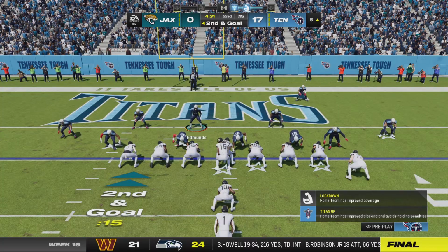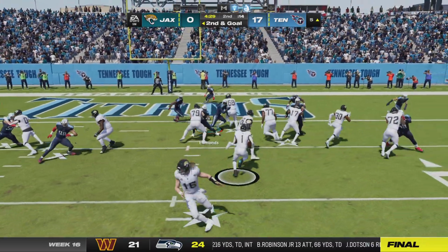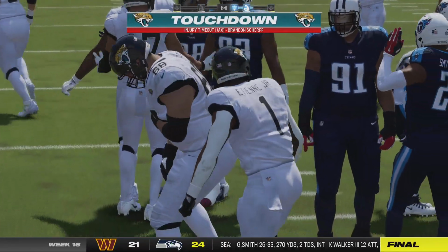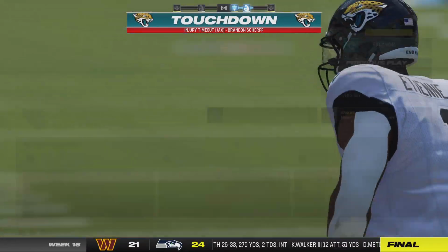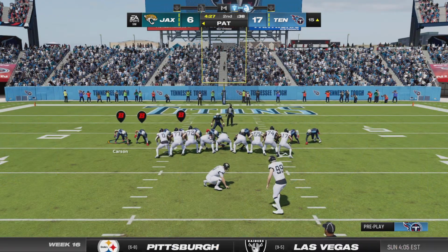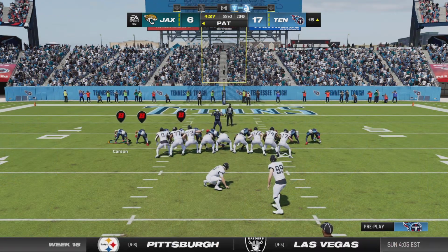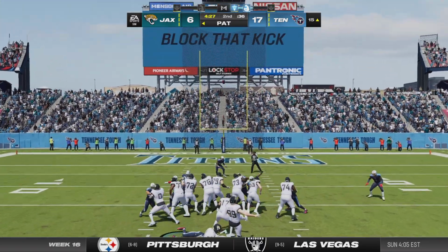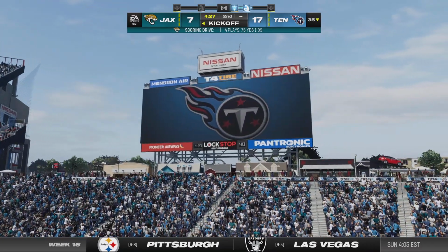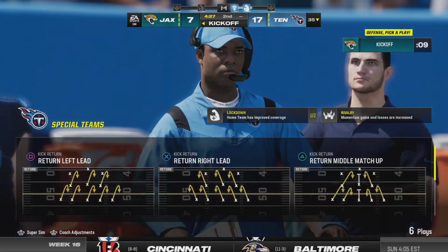One more time with Etienne. And he'll take this into the end zone. Touchdown, Jacksonville. Travis Etienne, his 8th rushing touchdown on the year. And the Jags get a bit closer. Point after, right down the middle. And that'll cut the lead to 17-7.